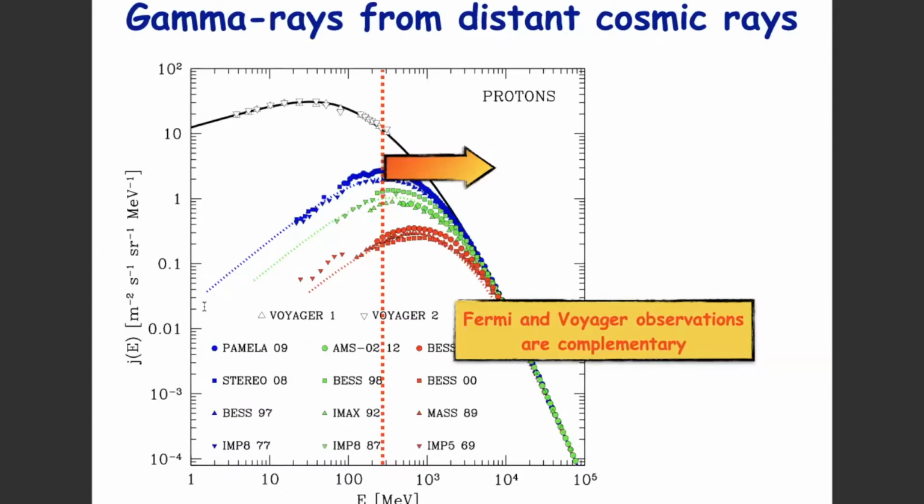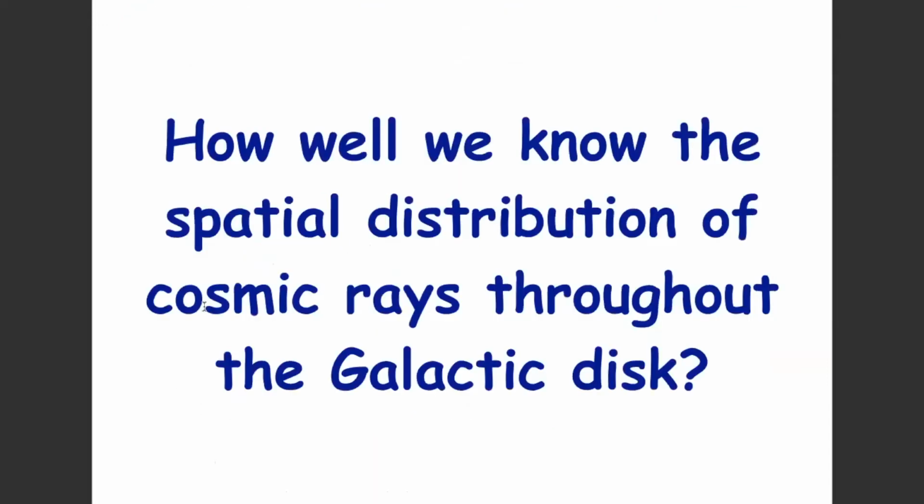This is important because if we go back to this spectrum, you see that 280 MeV is here. So gamma ray data constrain the spectrum here, and Voyager here. These are very complementary instruments. The gamma ray data tell us something about cosmic rays far away. Voyager is a local measurement. Now, the issue that I will try to discuss is how well we know the spatial distribution of cosmic rays in the galaxy, in the galactic disk.